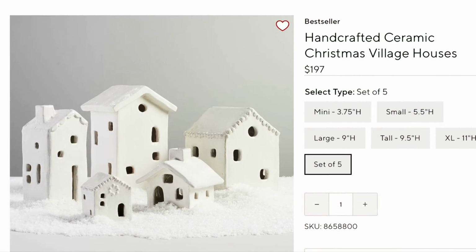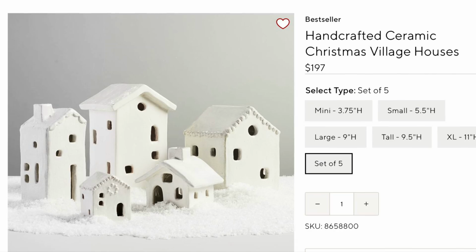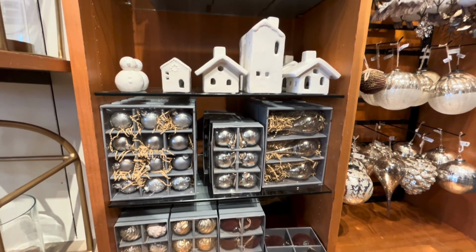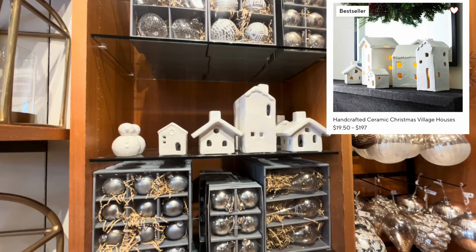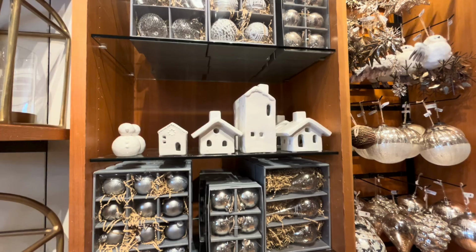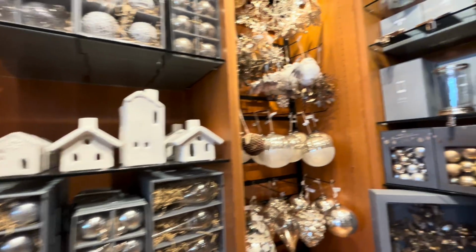The handcrafted ceramic village is $197 if you do get all of the pieces, not including the snowman that you're seeing in store. But I did want to point out that it actually does look much nicer in store than it does online, and I think it does make a nice presentation.